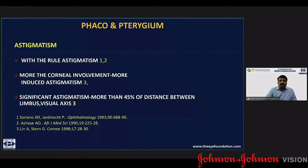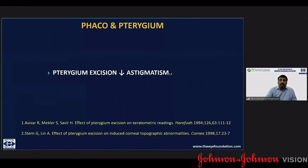Pterygium will cause with-the-rule astigmatism. Again, the induced astigmatism depends on the length, width, and the depth of the pterygium extending onto the cornea. And the more the corneal involvement, the more the induced astigmatism. There is significant astigmatism if the pterygium extends more than 45% of the distance between the limbus and the visual axis. Pterygium excision decreases astigmatism; it's improved.